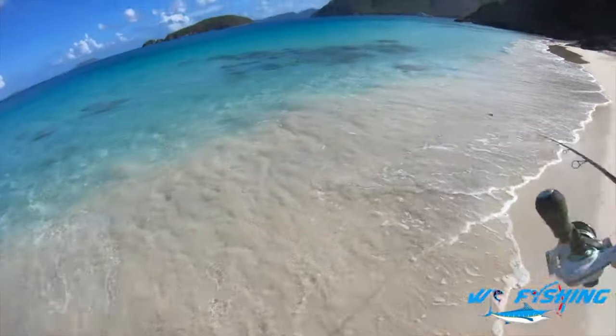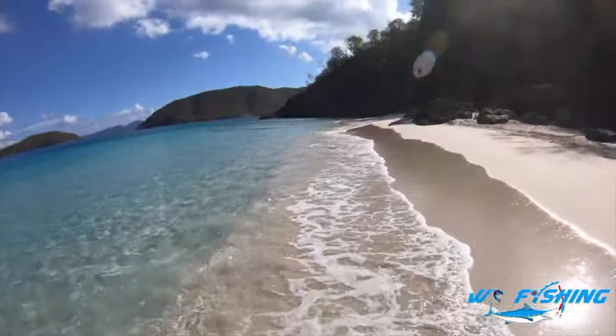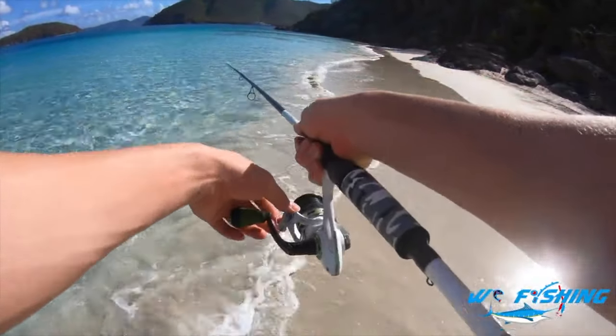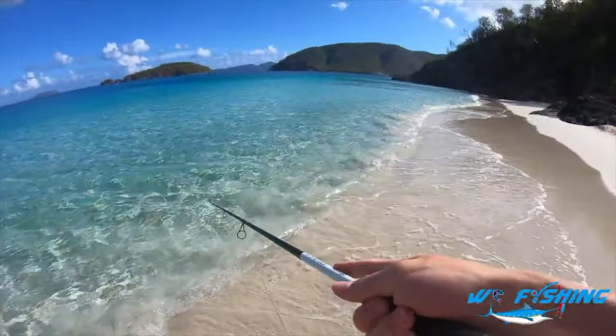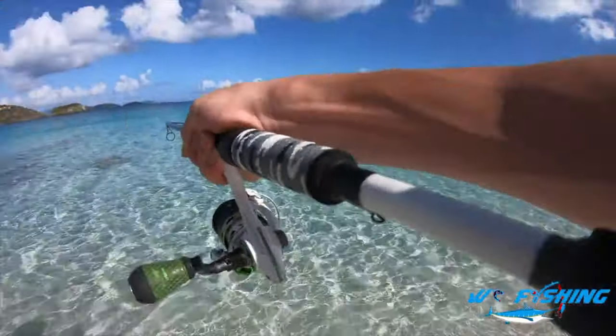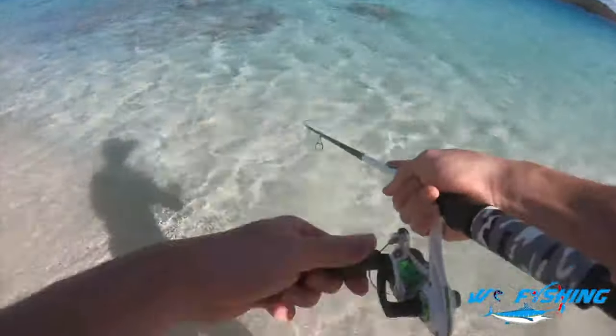Now, don't get me wrong. It's always a lot of fun to catch fish on lures like spoons. But after a while, it can get a little bit repetitive and a little bit boring. Right away, after a couple more casts, I got another lizard fish. Third fish of the day. All right, awesome.